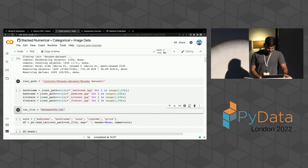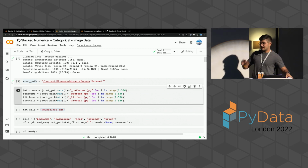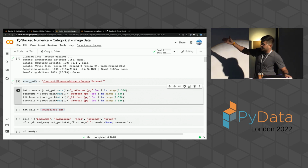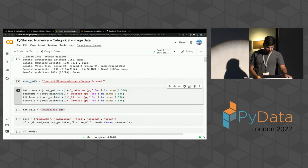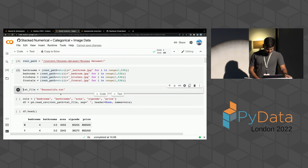To sort them in order, I had to write this small piece of code which takes the root path and generates them in order, because if you sort, Python has that 0, 1, and 1, 2, 3, 4, 5, 6, 7, 8, 9, 10. So after 1 comes 10, and not 2. So to help with that, I had to create this small amount of code. It's going to get bathrooms as a list, all the file names in order, 1, 2, 3 till 535. And it's going to do the same for bedrooms, kitchens, and frontals.